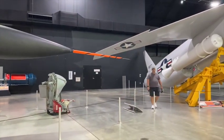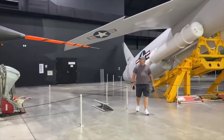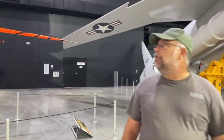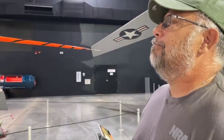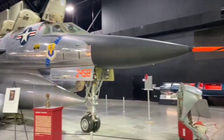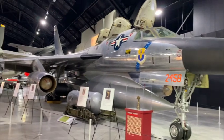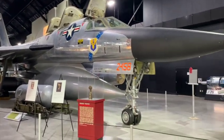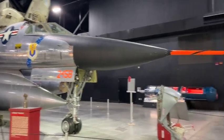It's like a kid in a candy store. That's a B-58 Hustler. B-58 Hustler? Yep. I actually built a model of this when I was a kid. Can't remember what the name of the movie is, but Jimmy Stewart pilots one of these. It's cool. If I can remember what the movie is, we'll put it in the video. But I thought it was a cool movie.